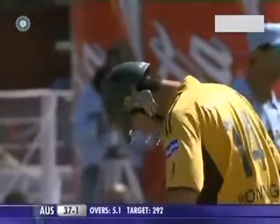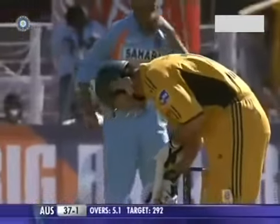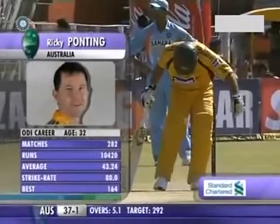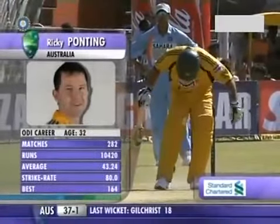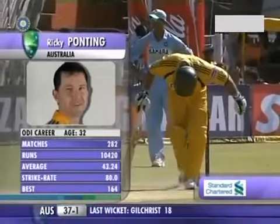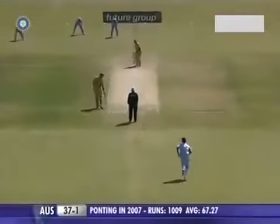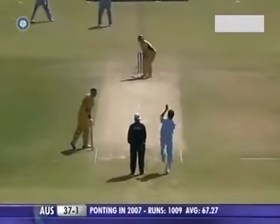The Australian captain is in. India wanted a wicket very early. Well, they've got one. They've got rid of Adam Gilchrist, but they've got to deal now with the brilliance of Ricky Ponting. First delivery that fielder was in that position.